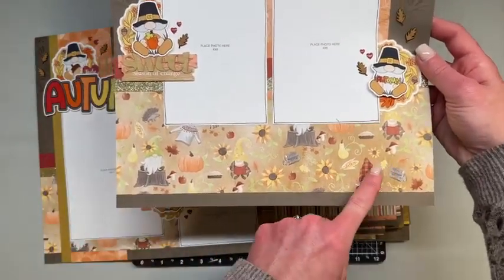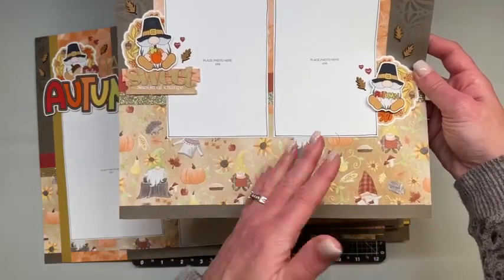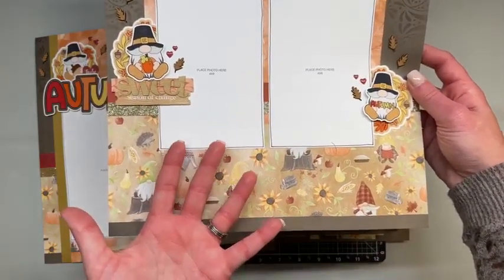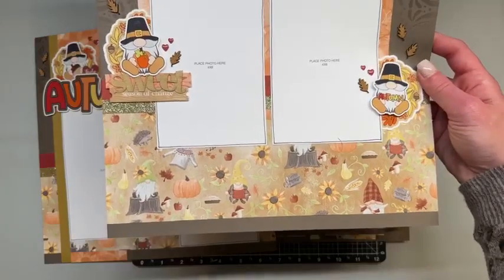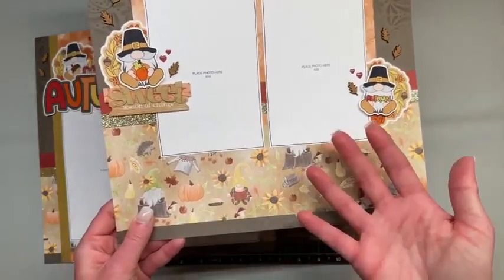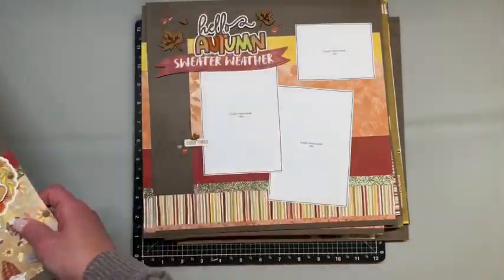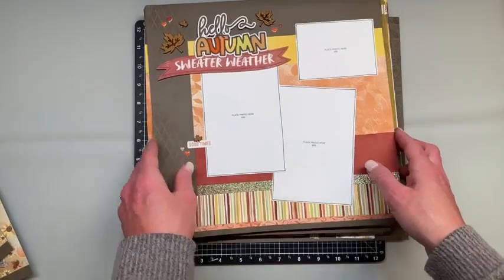There is the multicolored paper in this kit that has the gnomes on it. If you flip it over, it just has fall things on it, so leaves and sunflowers and stuff like that. You can flip it over and not have any gnomes at all. So again, if you guys don't want the gnomes, flip it over, no big deal, right? This one is Hello Autumn.